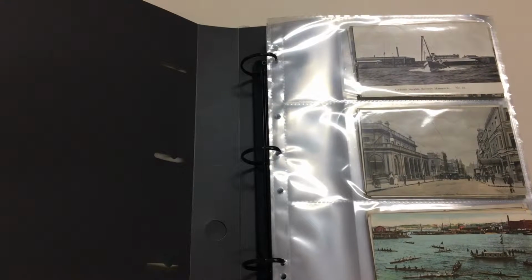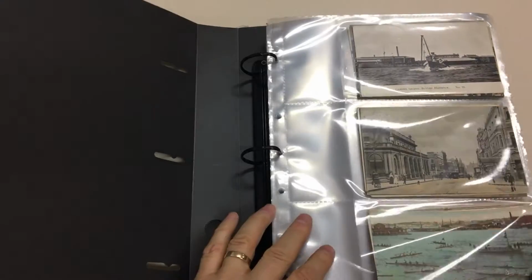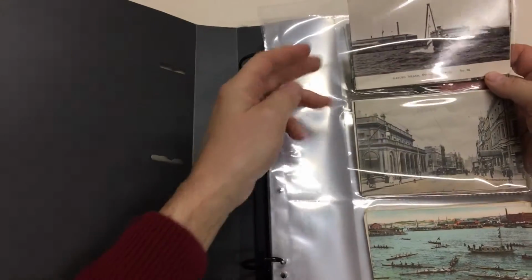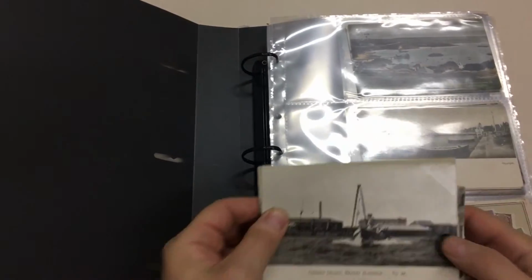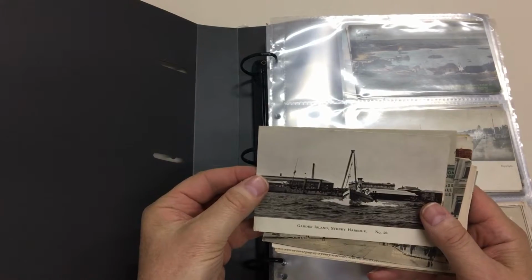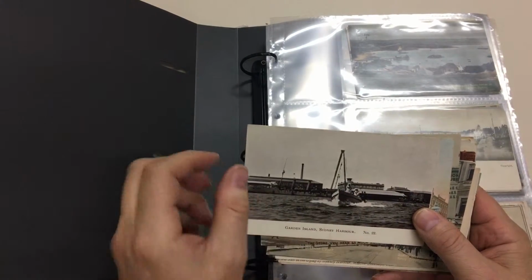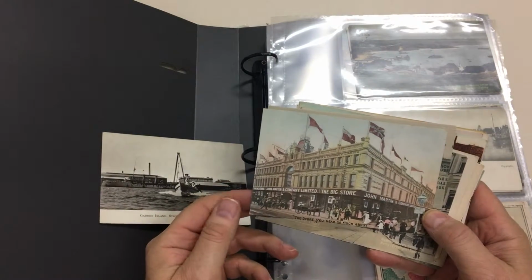Auction sale 236, video file for lot 348, large album of Sydney and suburban cards. And there's quite a few in each of these packets, so let's pull them out. Garden Island, Sydney Harbour, non-naval, or maybe that is a naval vessel coming in. Fantastic shot, John Martin and Company.